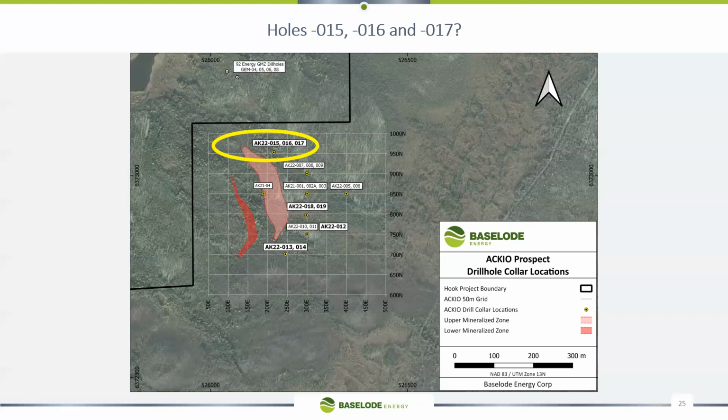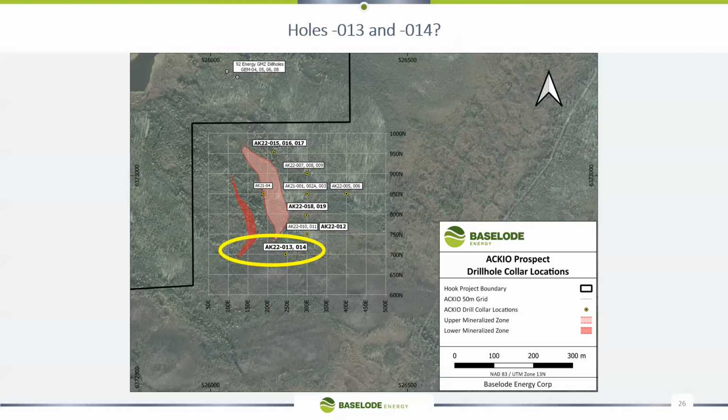I'll also point out hole 15 was the anomalous straggler in both of the longitudinal sections that we were showing for the upper and lower zones; it didn't seem to fit in. We'll get into why that is. Holes 13 and 14, good results out of those as well. Hole 13, 712 CPS over 8.1 meters, which did include 1,317 CPS over 2.35. So that's a pretty good intersection in itself. Hole 14, 1,152 CPS over 2.9 meters, and all of those above 166 meter depth.